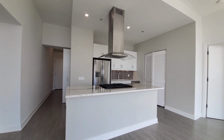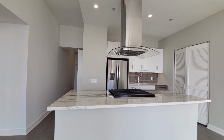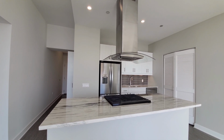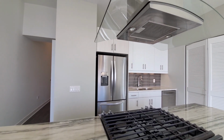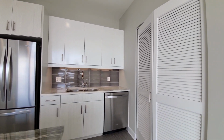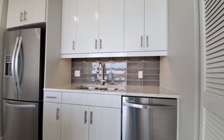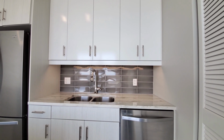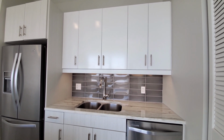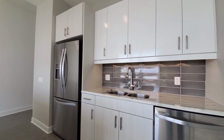Look at a sleek white and off-white kitchen, granite counters with marble painting, a 5-burner gas range with a range hood, French door refrigerator with ice and water in the door, built-in microwave under the counter, and a built-in dishwasher. A double bowl undermount sink. There's a gooseneck faucet with a spray attachment. Have under cabinet lighting. Lacquer look white upper cabinets and brushed off-white look lowers. All self-close.